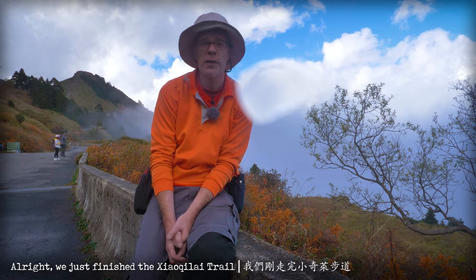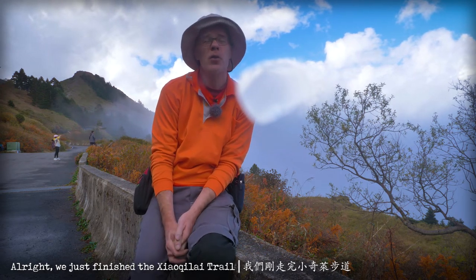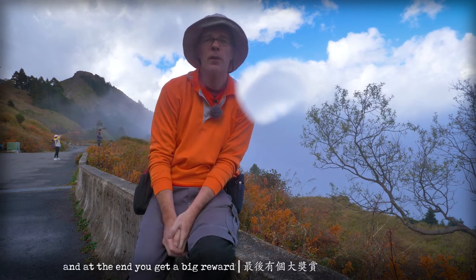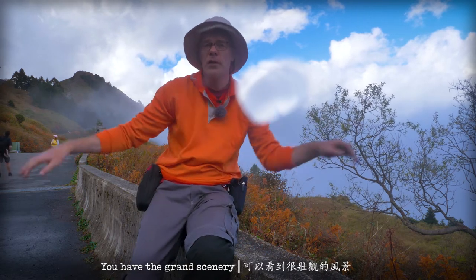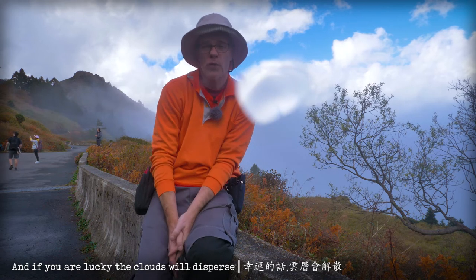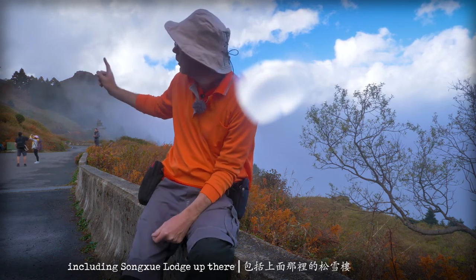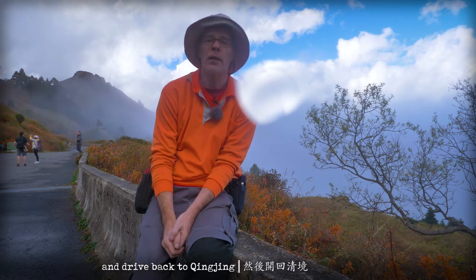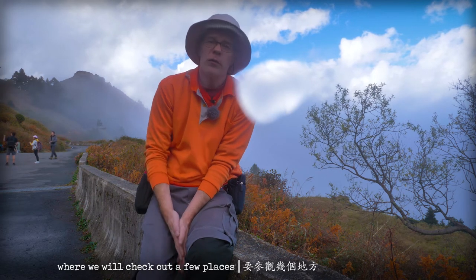We just finished the Xiaoqilai, the little Qilai trail. It was great, very easy walk, and at the end you have a big reward. You have the grand scenery, and if you are lucky, the clouds disperse and you can see everything, including the Songxue Lodge up there. Now we go back to the car and then drive back to Qingjing, where we will check out a few places.